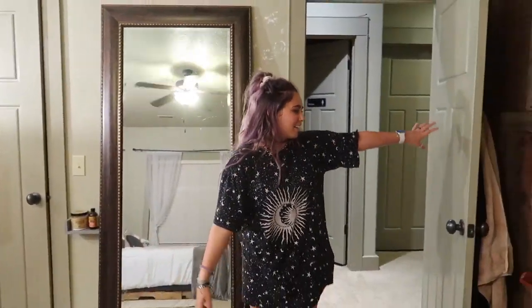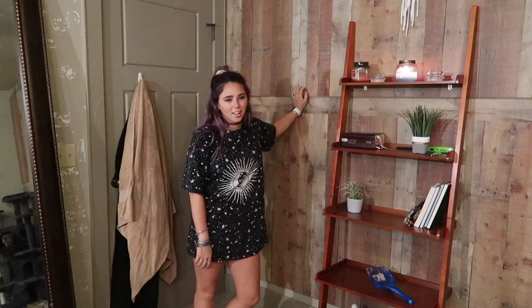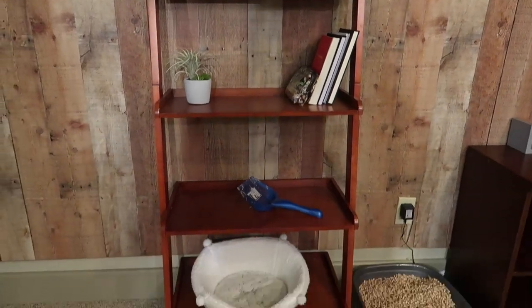So you walk in through this door and then you see my towel and robe. So this wall was already a wood wall, as I showed before, but I installed this bookshelf, which is great for, you know, books. And then Ace loves sitting on this little thing. And I got this. I was going to add string to it and make it a cute little decoration, but I'm lazy, so I didn't.